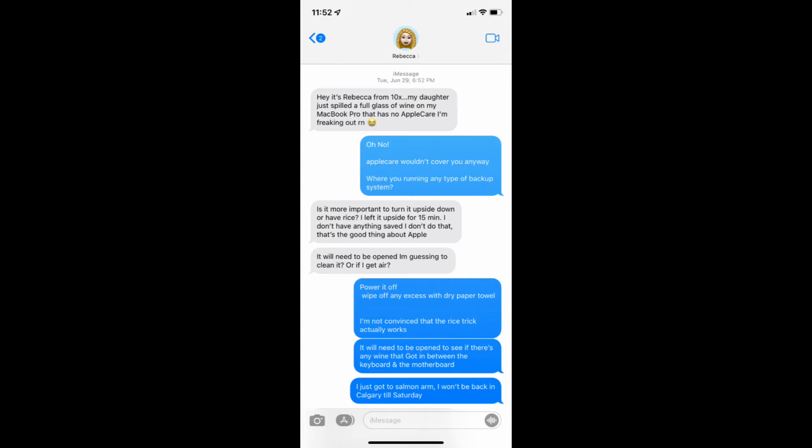Her response, is it more important to turn it upside down or have rice? I left it upside for 15 minutes. I don't have anything saved. I don't do that. That's the good thing about Apple. It will need to be opened, I'm guessing, to clean it, or if I get air. My response, power it off. Wipe off any excess with a dry paper towel.